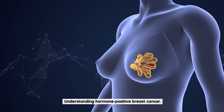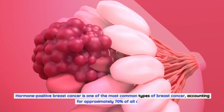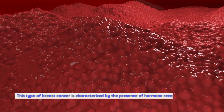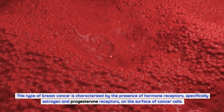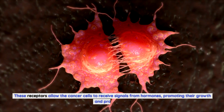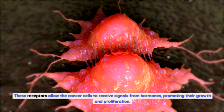Understanding hormone-positive breast cancer. Hormone-positive breast cancer is one of the most common types of breast cancer, accounting for approximately 70% of all cases. This type of breast cancer is characterized by the presence of hormone receptors, specifically estrogen and progesterone receptors, on the surface of cancer cells. These receptors allow the cancer cells to receive signals from hormones, promoting their growth and proliferation.